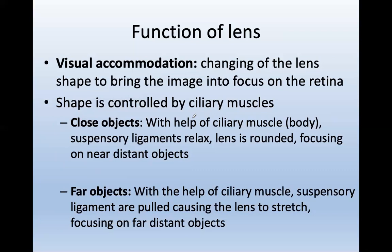So if the objects are close to me, I want to make my lens thick or more rounded. With the help of the ciliary muscle, I'm going to let my ligaments relax. The ligaments that are holding my lens on either side, if you imagine it, here's my lens, and here are my ligaments on the other side. If they are loose on either side, my lens is not being stretched, so the lens becomes more rounded, allowing me to focus on objects near me.